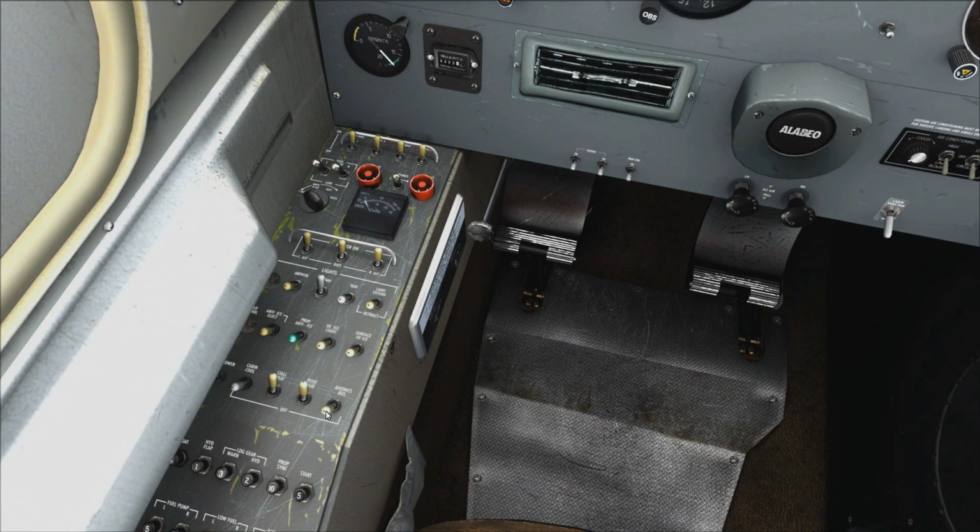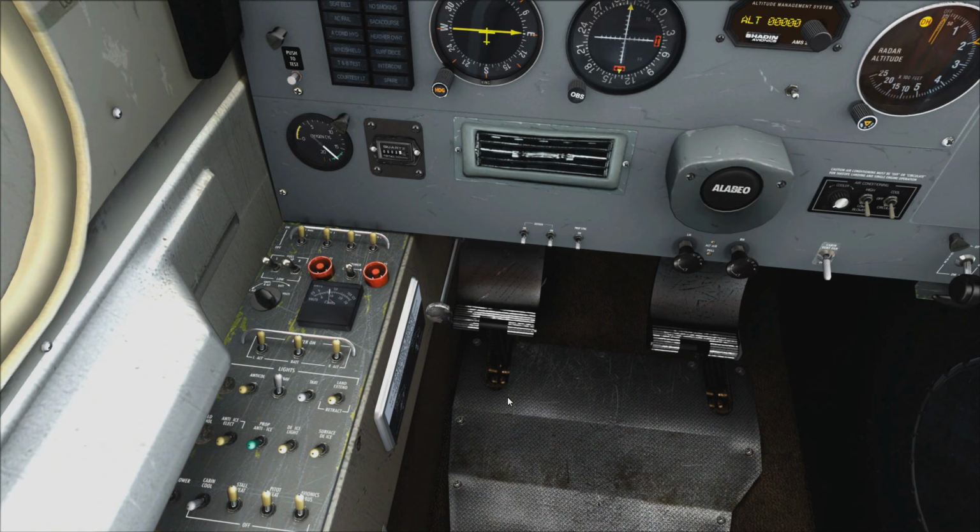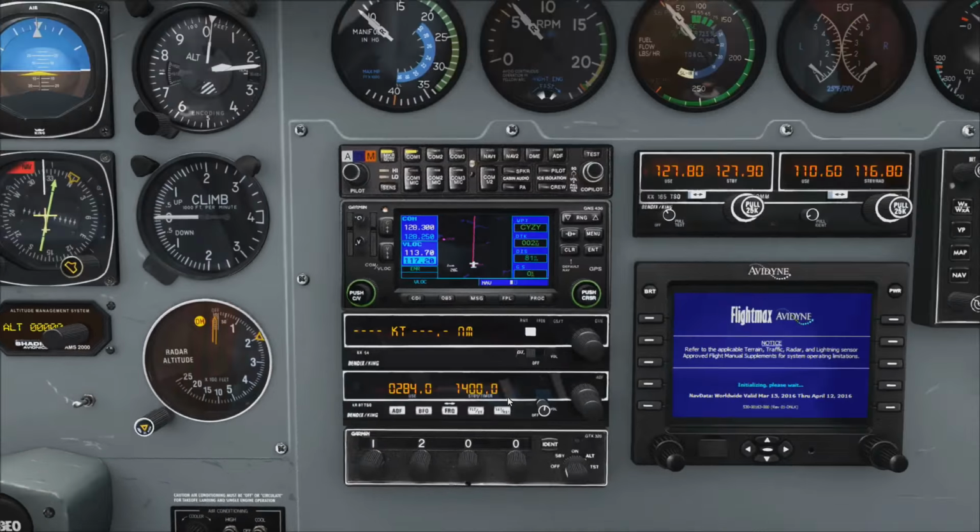Stall heat, pitot heat, avionics bus are now all on. We don't need to worry about anti-ice or anything. So warm. I think even in Canada they might actually be warm.